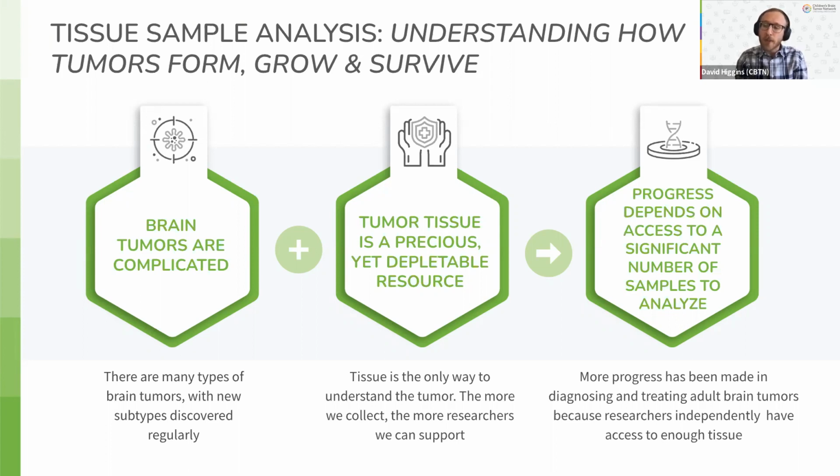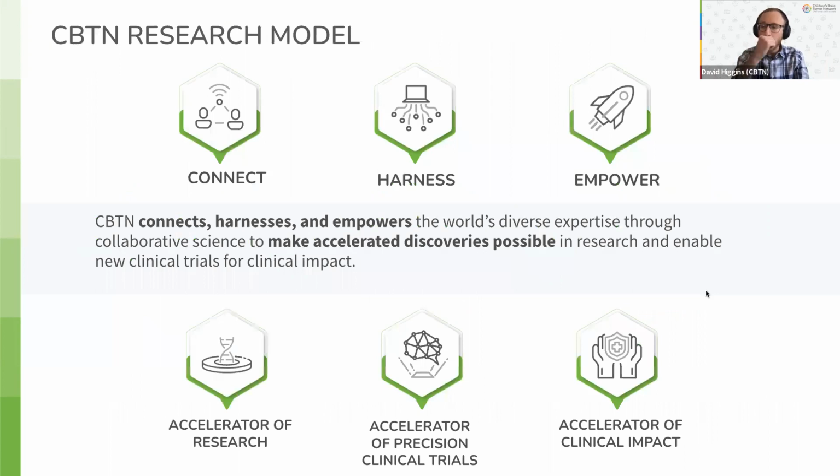And so the Children's Brain Tumor Network exists to help facilitate and collaborate and share with researchers around the world to maximize the contribution of these patients, sharing tissue and sharing data in order to be able to learn the most and get us to the most significant number of samples for analysis, which can lead to true breakthroughs and discoveries. And so we do that by connecting, harnessing, and empowering researchers around the world.